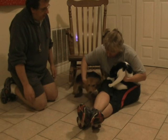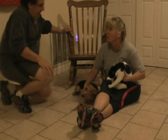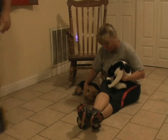Do we have any treats for him? Or should I go grab a few? They're in that jar, in the kitchen, at the very bottom. I'll go grab a few treats.